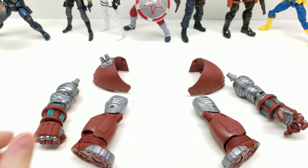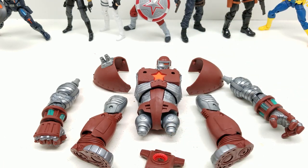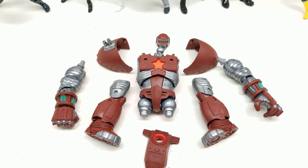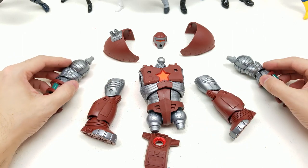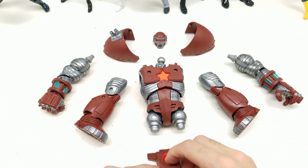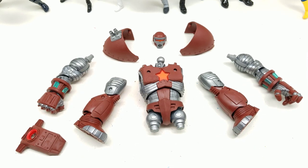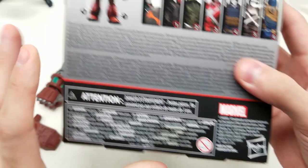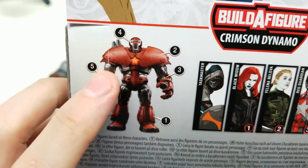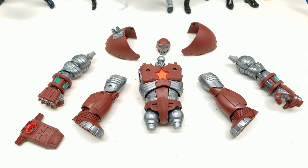His legs right here. Let's see what this actually looks like right here. That looks pretty cool, actually. So, yeah, not bad. Okay, so let's get them built. Let's just take a quick glance to make sure we're not missing anything. Those go on the right shoulder, and then everything else is pretty much self-explanatory except it doesn't show the back. Okay, so Crimson Dynamo.